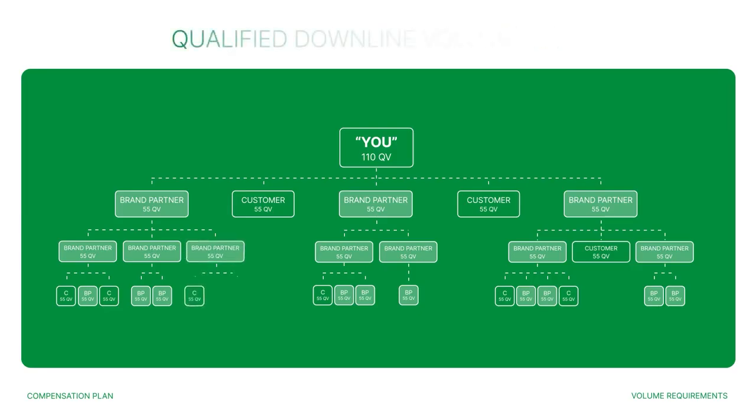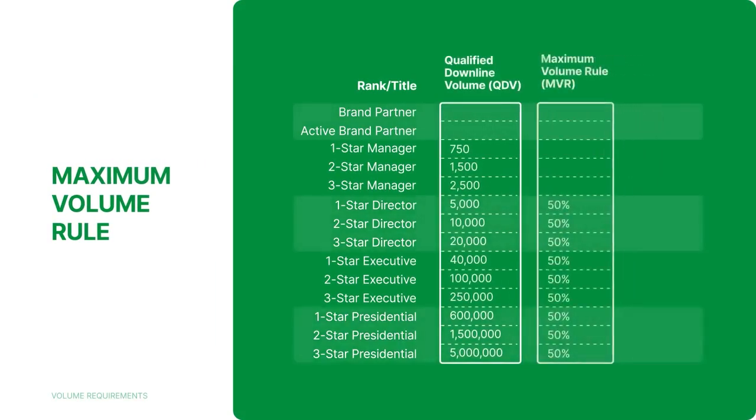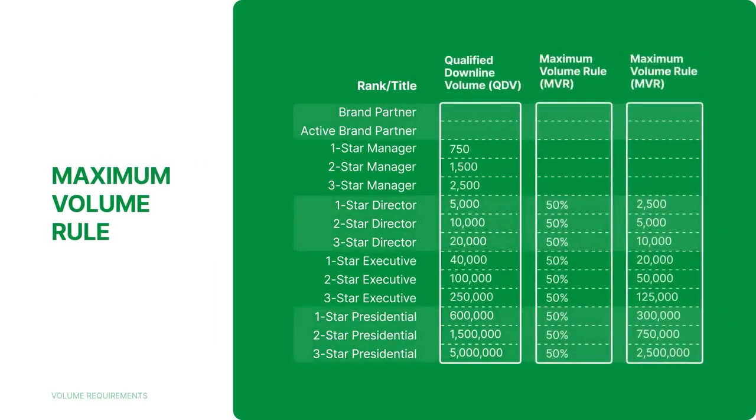Qualified downline volume, QDV, is the same concept as total downline volume, with one exception. Qualified downline volume considers a maximum volume rule for calculation at each paid rank. The maximum volume rule allows up to 50% of the required qualified downline volume at any given rank to come from any one personally enrolled brand partner team or from your own personal volume.